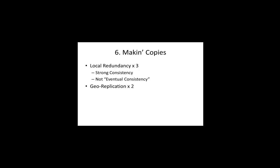When that API call returns, the 3 locally redundant copies are written, but the geo-replicated copies are not written. Those happen asynchronously in the background. I've never heard an SLA or a guarantee on that, but the number I hear is a few minutes, maybe up to 5 minutes for the geo-replication to happen. And this makes sense, right? Your application performance would sink pretty badly if it had to wait for a geo-redundant copy to be laid down on a platter 500 miles away. That wouldn't scale very well. So that's why they chose that model.